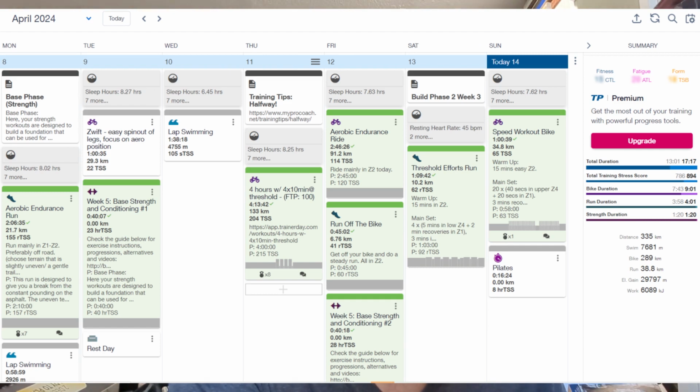The lap swimming was 3,400 yards in the afternoon. So what I do with that is keep it to about 400 blocks, I think it was, and throw in some drills at the start, just to kind of unwind. It's more of like a recovery swim.